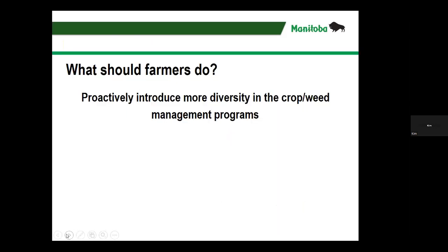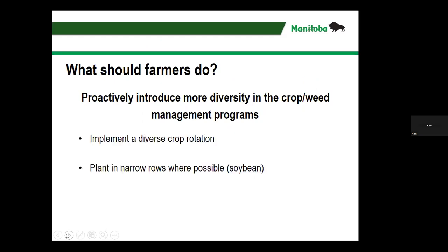So the whole point is to not get there. So if you can just hit the next slide, we basically have to proactively introduce more diversity in the crop weed management programs. That's what we have to do. So implement a diverse crop rotation, plant in narrow rows where possible. Really, for our sensitive crops, the crops that are most vulnerable, it's really only soybeans we can do that with, but still, use tillage at strategic points in the rotation. This is very important. That's a tool that most of us have really forgotten about, but I think we have to be able to use that where we can.